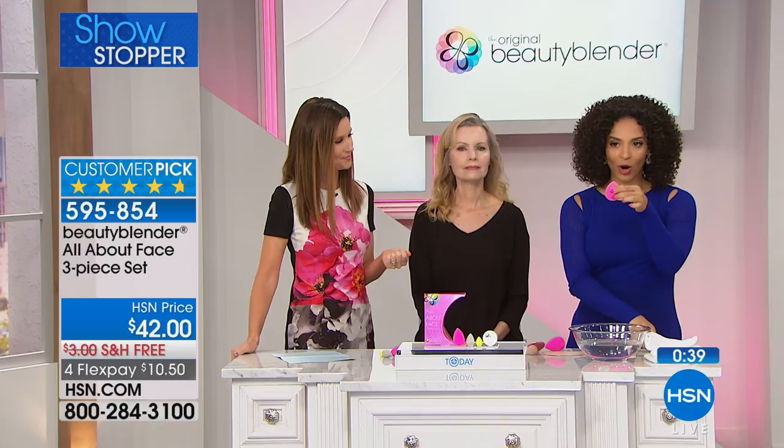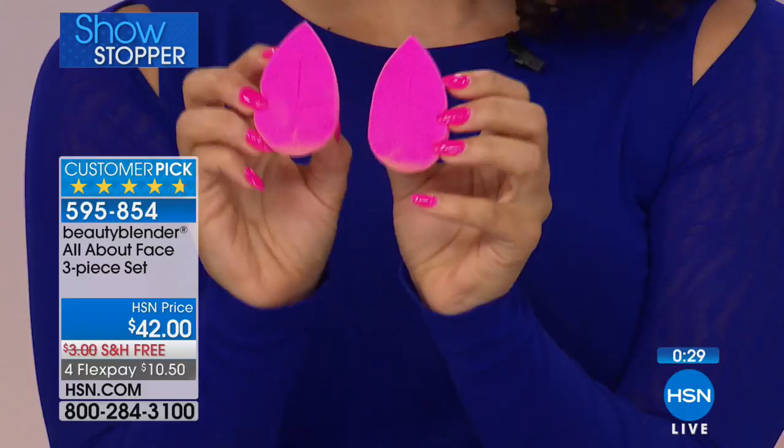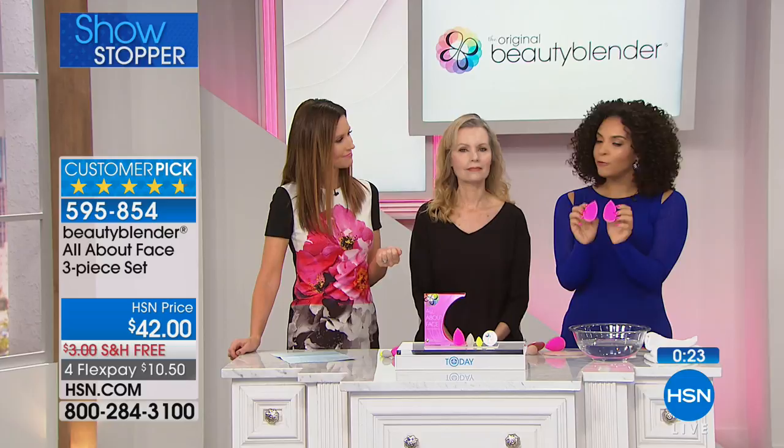And I'm just going to do a quick cut. I know people at home are like, no, what are you doing? But as you can see, it is perfectly clean inside, and that is because the water's pushing the product to the surface. So you're actually using less makeup and getting a better full coverage look. We love that. So this will save you money.